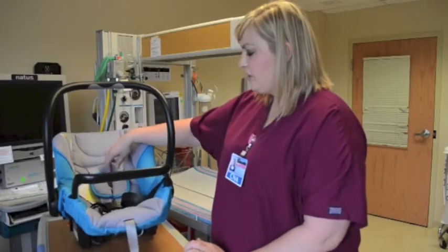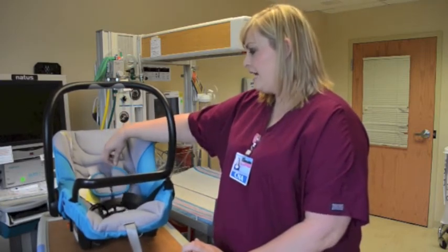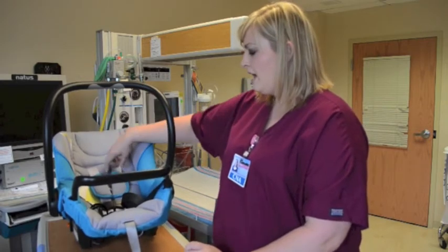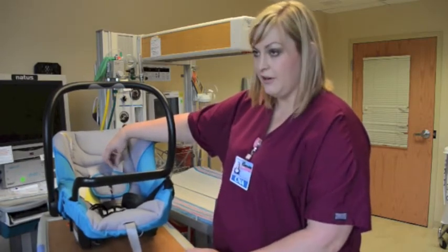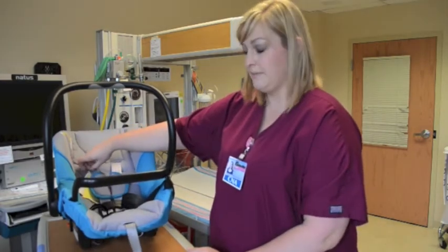The second thing you should look for is that the straps are not worn, nothing has affected them, they're not cut in any way. If they're twisted, that's fine, we can always fix that, but just that they're not worn or taped together, or that anything is wrong with the straps.